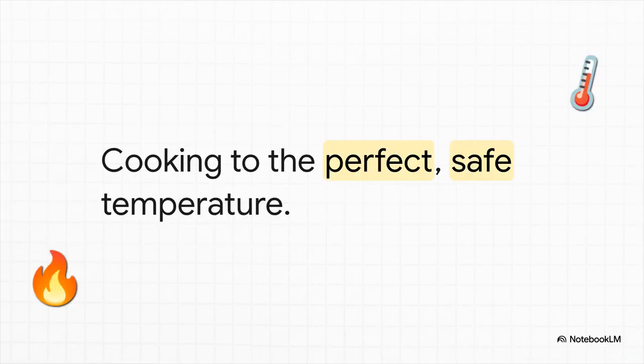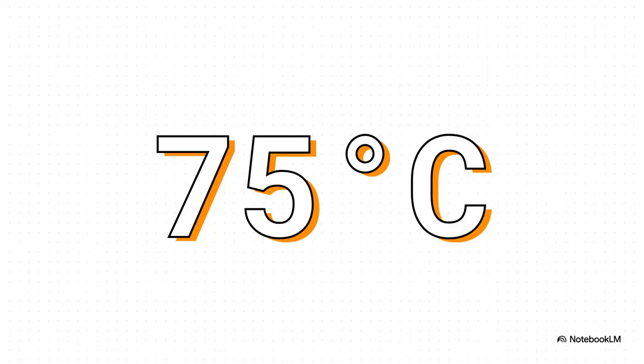And now we get to the moment of truth. Cooking is so much more than just about flavor. It's a critical control point designed to eliminate any lurking pathogens. Getting the temperature exactly right is, well, it's everything. For poultry, like chicken or turkey, the magic number is 75 degrees Celsius. And this isn't the temperature of the oven, by the way. This is the internal temperature of the meat measured with a calibrated food thermometer. Reaching this exact heat is the only way to guarantee that bacteria like salmonella are completely destroyed.